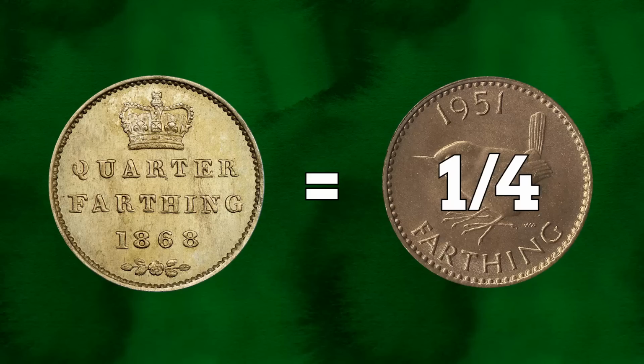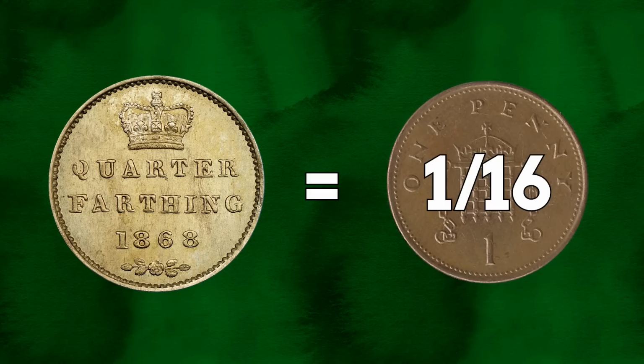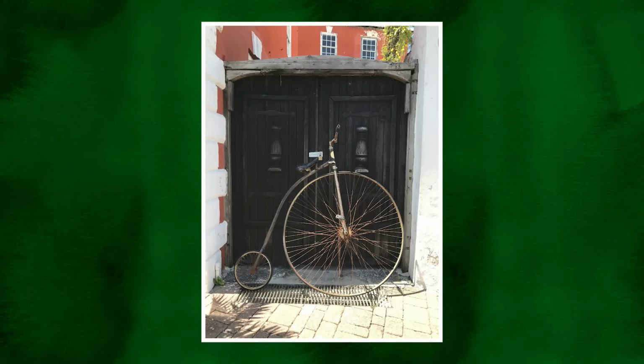There was also a quarter farthing coin produced at some points in time, which was worth 1/4 of a farthing. That's about 1/16 of an actual penny. Yeah, that's not much at all. And of course, if you're wondering, farthing, penny farthing, the old bicycle with the big wheel and the small wheel, that's where it comes from. We'll talk about penny in a moment, but I thought I'd cover that here quickly.